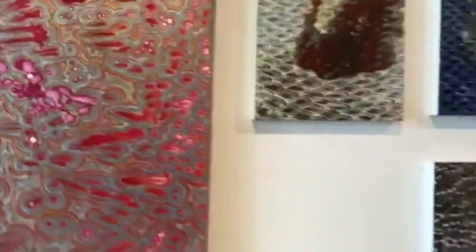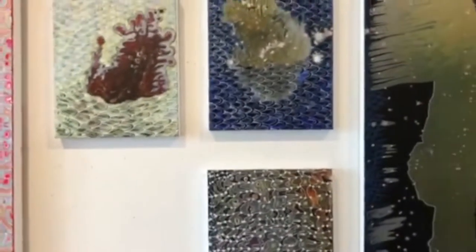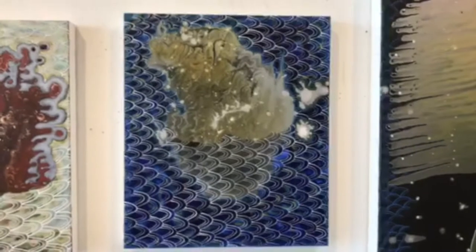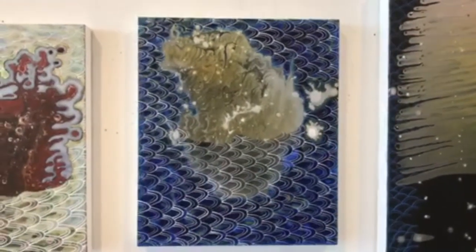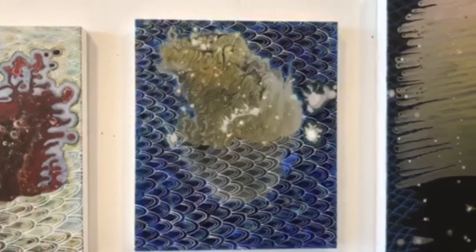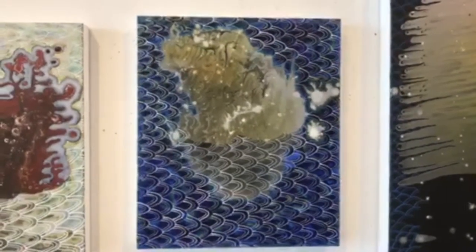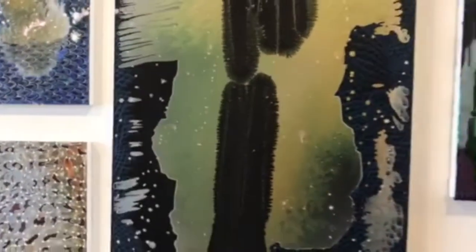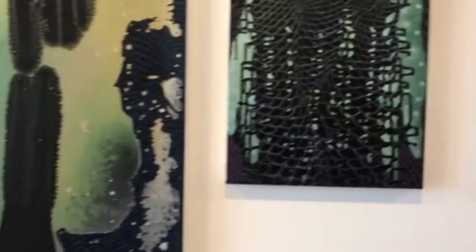Here are three small works. This one is called Swimmer. And I like the fact that it's almost an island or a dirty iceberg or an animal half submerged in water. Here are a couple other paintings.